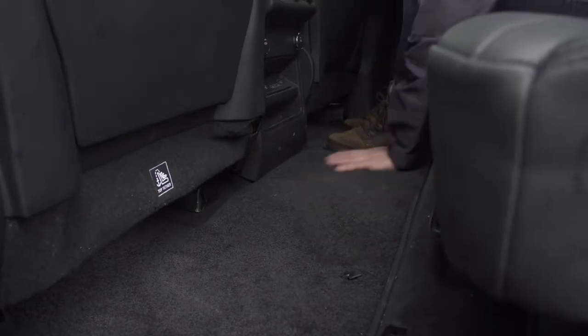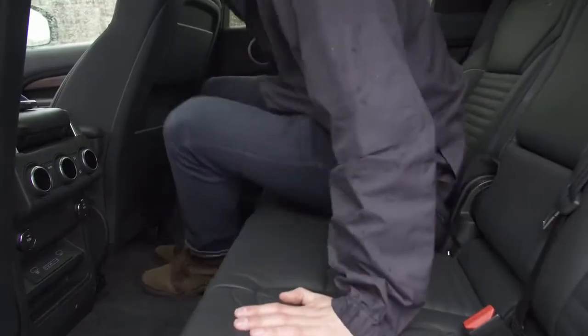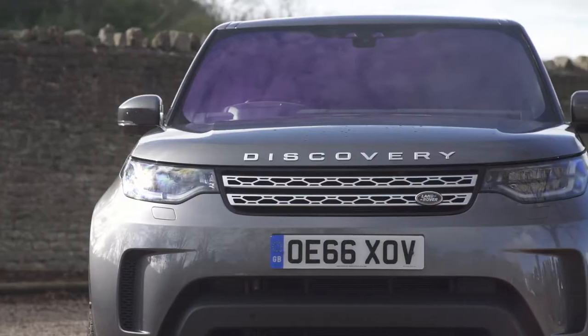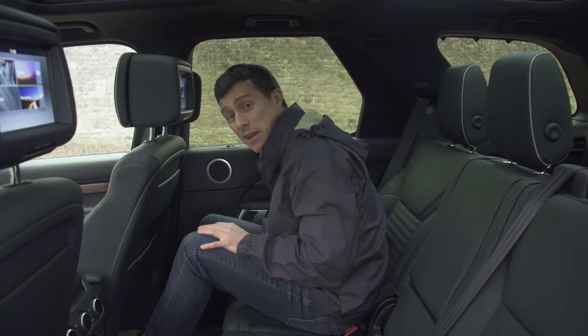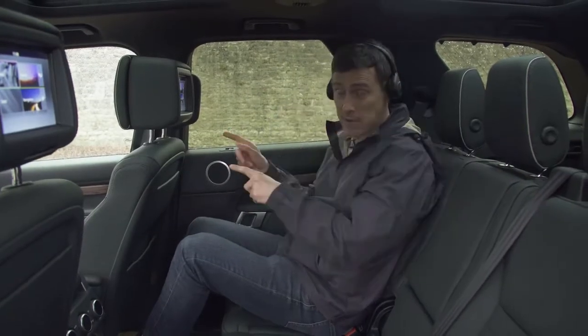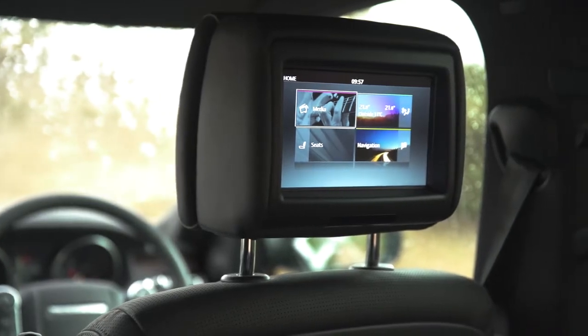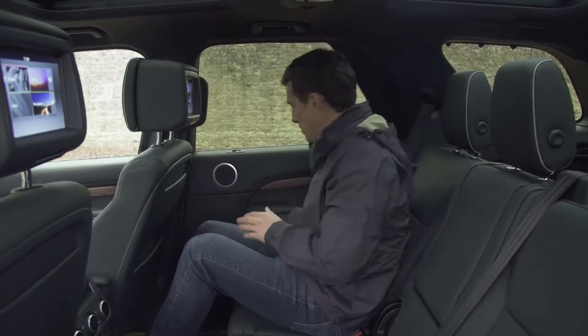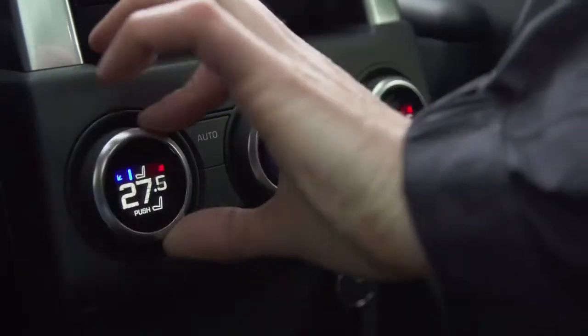Now, I can't fault the fact that this car has got a pretty much flat floor, so it's really handy when you need to carry 3 abreast. And yeah, it's quite a wide car as well, so it's all right. The door bins are big here in the back as well, and in them I have the wireless headphones for the rear entertainment system, which is standard fit on the HSE Luxury Range Topping Edition, which is what this car is. And as well as that, we've got climate control back here on this particular model.